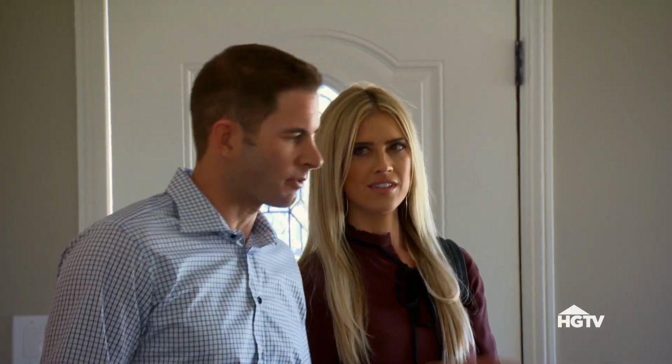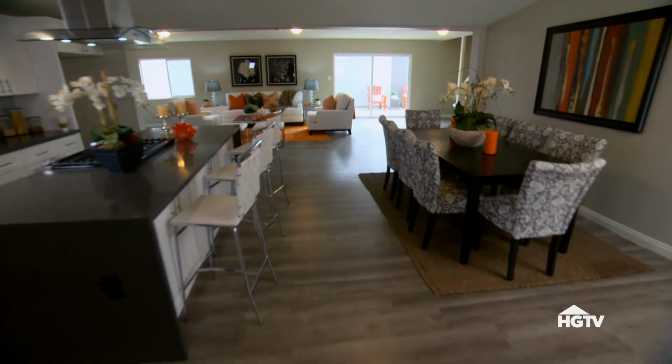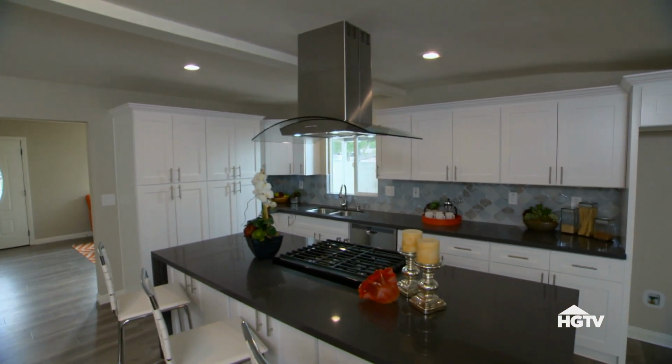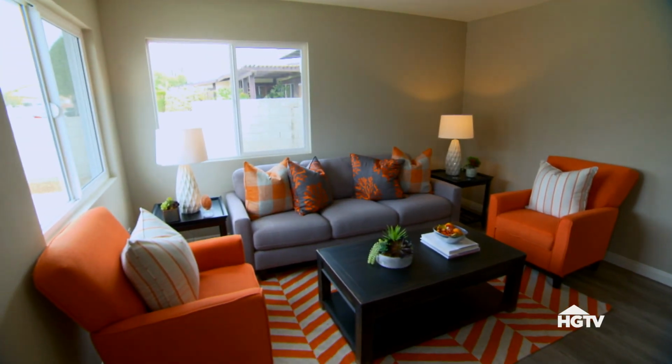We removed all those walls, so right when you walk in, you see this room, you see the kitchen, you see the far room, you see the dining room. Actually, it looks like a huge house now. This is an extremely open floor plan. And that backsplash looks awesome. Love the backsplash. Stagers did a good job. I like how they used a lot of orange.